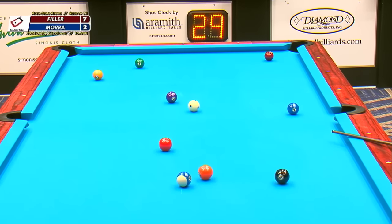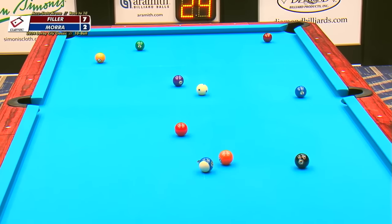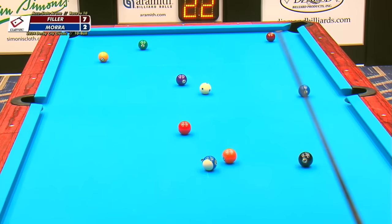All right. A little bit the break working against Josh a little bit here, even though he hit him really well.